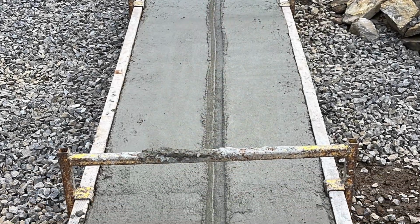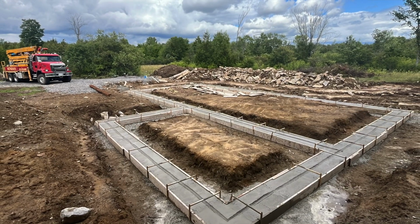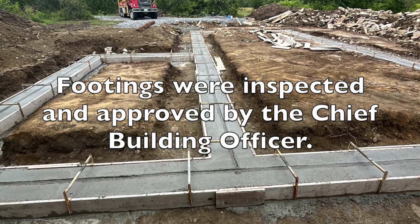This is the finished product, a footing with a V-groove in it. The V-groove will create a place for the wall to sit without moving. Looks good, and now it's drying.